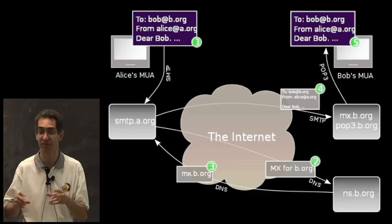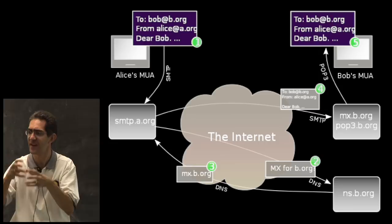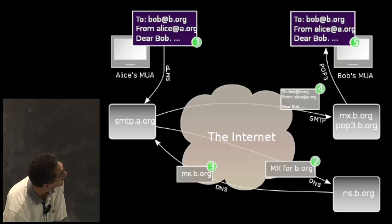Okay? Then I also need to know where the mail exchange server is, kind of the store and forward part, the thing where the message is going through, like the hub. The mail is then sent to that exchange place, the MX called mailexchange.b.org. And then Bob is going to read in a pull fashion mail from there. So here's Bob over here reading from his mail exchange server. So there was a communication with the DNS to figure out where those machines are. The location of the mail exchange server is sent back to here.